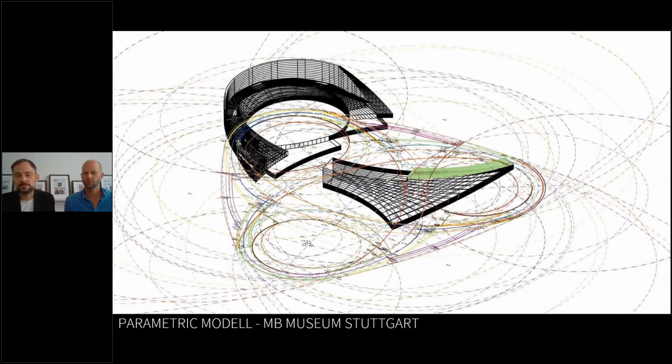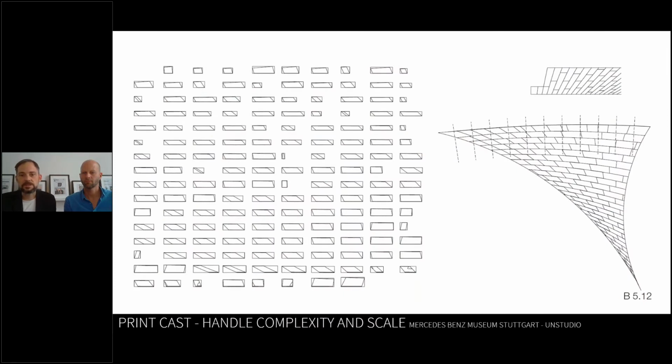What we learned from that project is that the wireframe, our representation of the building in geometry in the computer, is actually a very valuable tool to work with directly to create formwork directly from the wireframe. So what we did is we came up with a system where each of the pieces of the formwork was cut by a CNC mill.